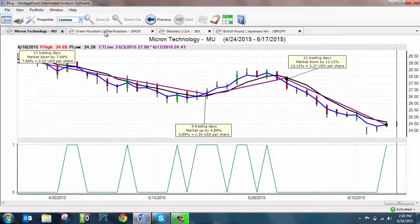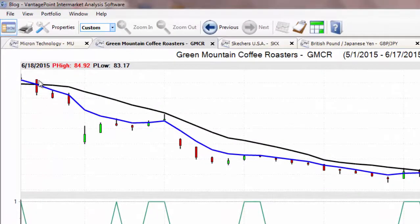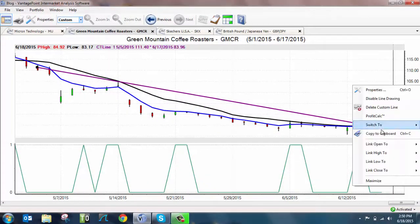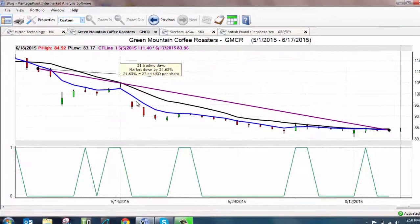All right, let's fly through a couple of these. Green Mountain Coffee Roasters, very popular stock. You can see that the blue line crossed below the black line back at the beginning of May here. And as long as that blue line stays below that black line, VantagePoint is indicating that trend is expected to keep going down. So in this one position, it's gone down 24%, about $27 per share roughly.